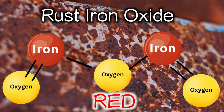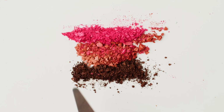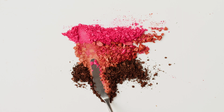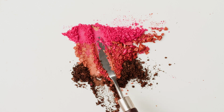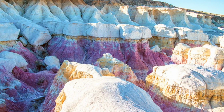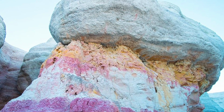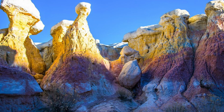And hey, you know what else is red? Rust. And rust just so happens to be this red-colored iron oxide that has 2 irons and 3 oxygens. How's that for a full circle moment? Now, the science of how color works is incredibly complex and incredibly fascinating, so I would love to make a whole video on it one day. But for now, and to keep it simple, we can just say that having certain amounts of iron and oxygen in each molecule influences the chemical properties of that molecule, and this, in turn, influences the color.